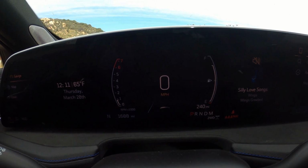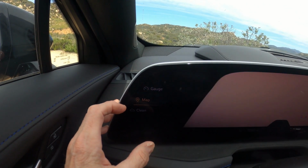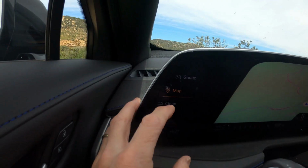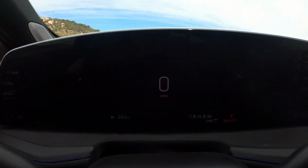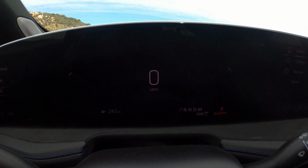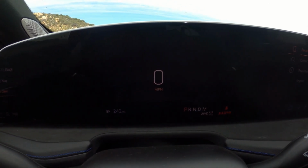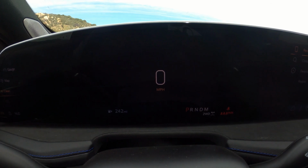Okay, I'm in the gauge choice, but over on the left-hand side, you can go to map, and it shows you the map. You can also go clean, and that gives you a very minimalistic display. It shows you what mode you're in. I'm in 2-wheel drive right now, 242 miles before we need more gas.